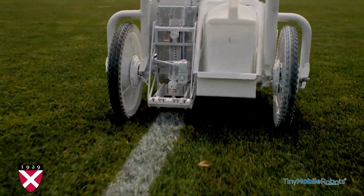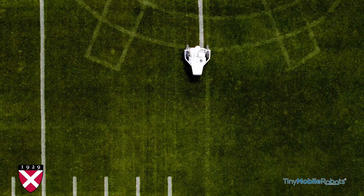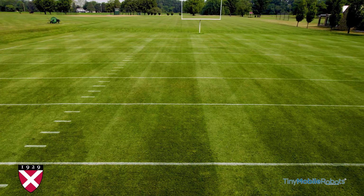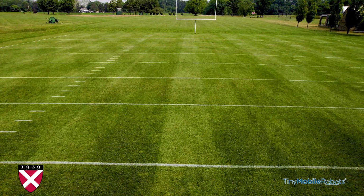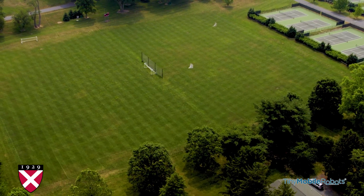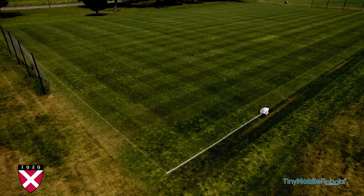The other side of that is we can paint day of, which is something we haven't really been able to do because of time and what is on the agenda for that week or day. Now with the TinyMobileRobot, we're painting day of the majority of the time, which means there's brighter lines, straighter lines, and the appearance looks a lot better. We have backed off all our painting because we're only painting as needed.